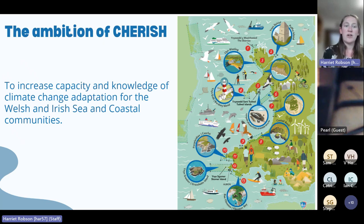So the ambition of CHERISH was to increase the capacity and the knowledge of climate change adaptation for the Welsh and Irish sea and coastal communities. So we've got a number of sites across Wales and Ireland, and you can see some of the Welsh sites highlighted in the map on the right. We've tried to design the resources so that wherever you are in Wales, there is an applicable concept. Whether it directly relates to some of our sites will be based largely on where you are located, but hopefully there's enough material within the resources for you to apply it to your own local area. And that really was the key for these resources, was to make it applicable for anybody wherever you are in Wales.